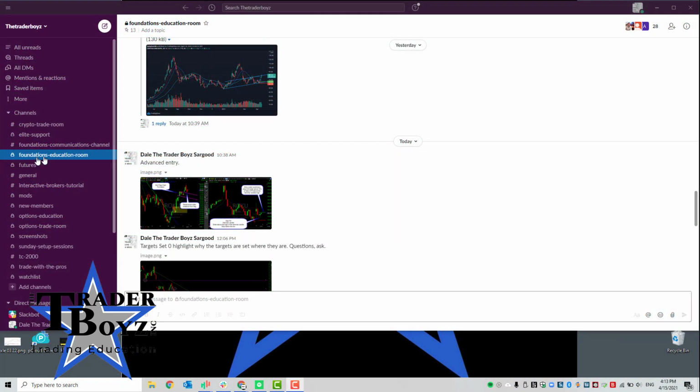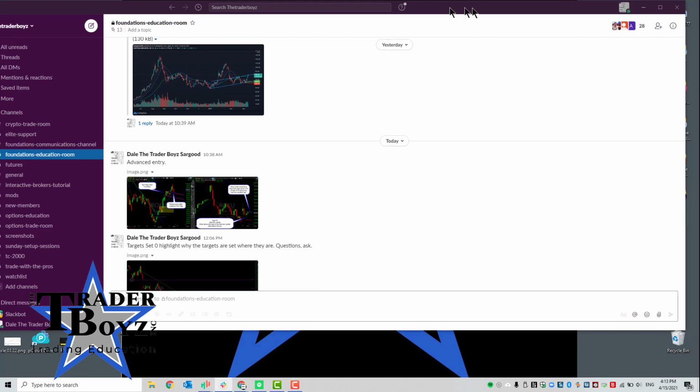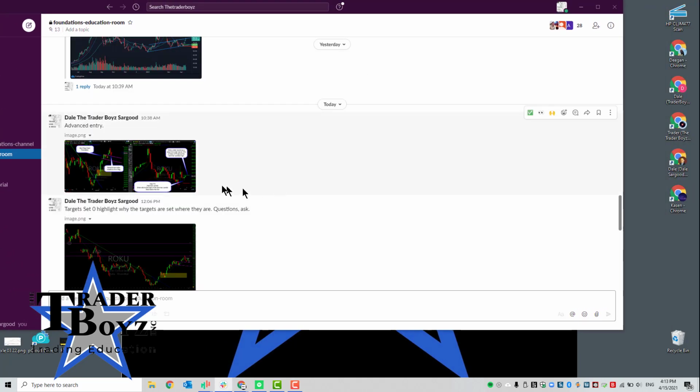And this was a trade I posted in there just purely for educational purposes as we executed the trade. Phenomenal transaction, textbook transaction. So let's just jump into the system right now and take a look. So here we are in the Foundations education room here with the Trader Boyz, and you can see here this is posted as of today. So let's take a look. You can see the transaction.